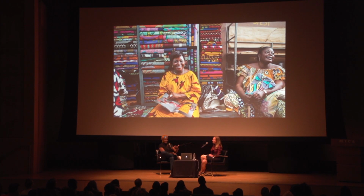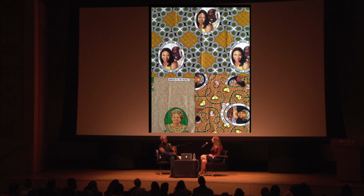But why is this history important? I'm very interested in those places where formerly colonized spaces take something that they've inherited and, over the years, morph it, sometimes a little bit, sometimes a lot, and do something to it to put their own stamp on it. So these are portrait fabrics.